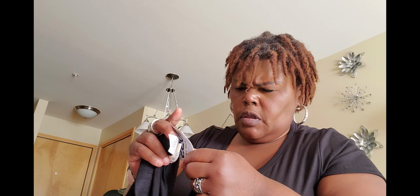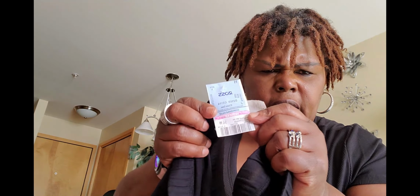Also found this cute one. I know it's black, but this dress is a medium. It's like a halter top dress. I got it for $6.99, y'all. $6.99. It is so cute. I tried it on. Got a little design and flare at the bottom. It is so cute and it falls right at my feet. Okay, so that.